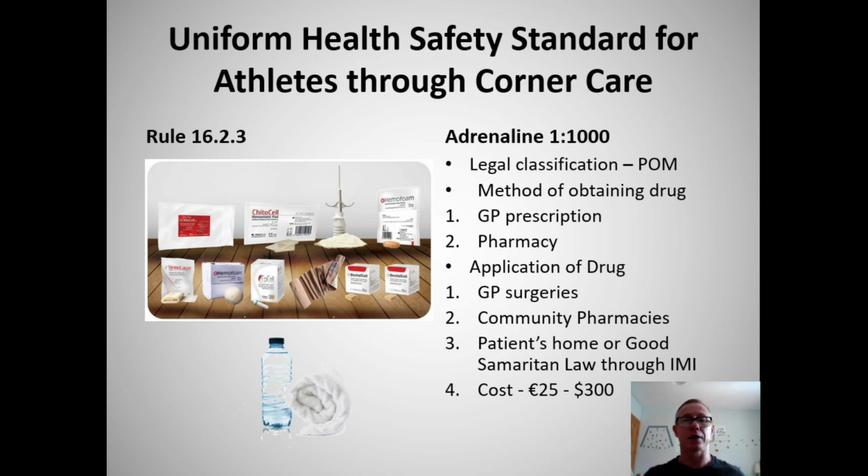Now, again, let's go back to the level playing field. If you were living in a developing country, how do you think you could afford to acquire a drug like so? And the rule 1623 has adrenaline, thrombin, microfibrillar collagen, a whole array of hemostatic agents which stop bleeding. Okay, can you afford them now? Probably in a Western country you could. If you're working with a big enough organization or team, they probably pay for them. The doctor probably has them. Maybe he's the cut person working on the team.